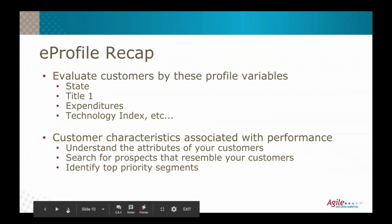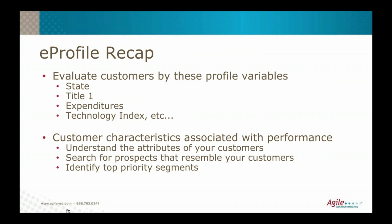I showed you here enrollment and metro status, but we also profile on a number of other data variables, such as Title I, instructional expenditure, technology status, state, and others. Through the EProfile, we can usually identify a few variables that show performance trends among your customer base. And knowing that, we can usually identify sets of prospects that resemble schools and districts that already buy. Generally, if a prospect shares multiple attributes with your customers, we call that a higher level or higher priority prospect. If it shares just one attribute with your customers, it might be a second level or second tier prospect. And schools and districts that don't share any of the attributes with your customers would be, say, a lower level, lower priority prospect.